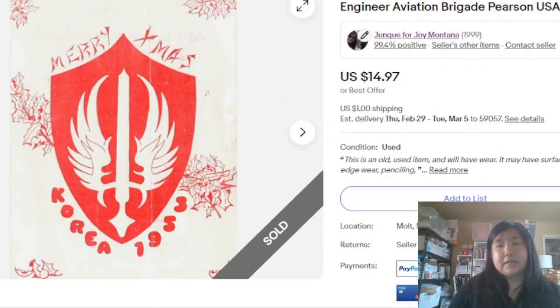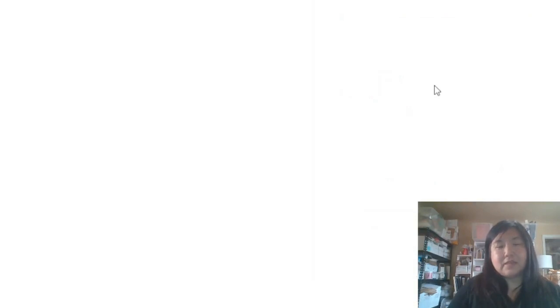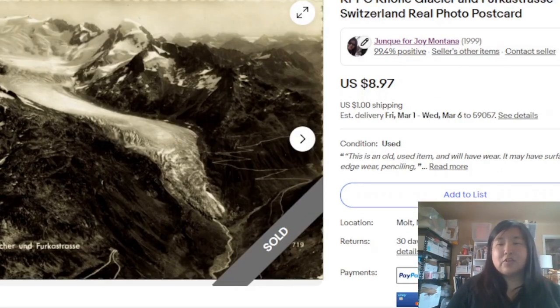Another military-related thing. This was a menu of the Air Brigade. So it was USAF, the United States Airmen, and people like to see these old menus. And here we have this. I thought, what was theirs? Did I show you this one before? Snowflake potatoes. What are those? Oleo. Yes, I did show it because somebody commented on oleo. Yeah, so I already showed this one to you. Sorry, $14.97.